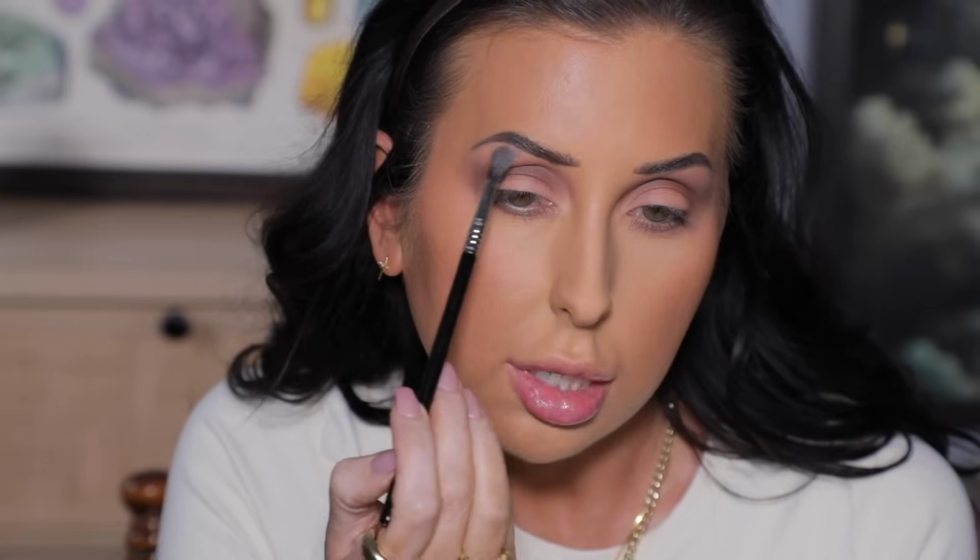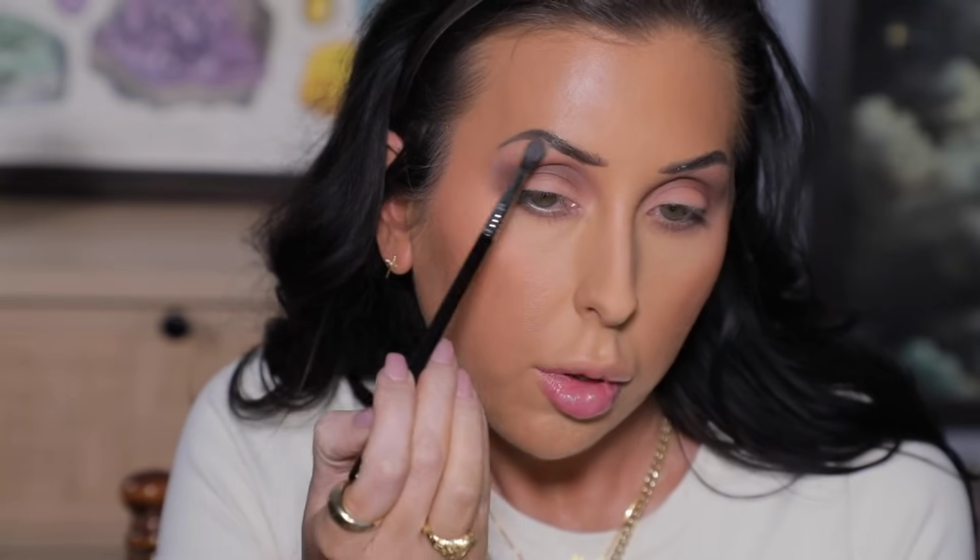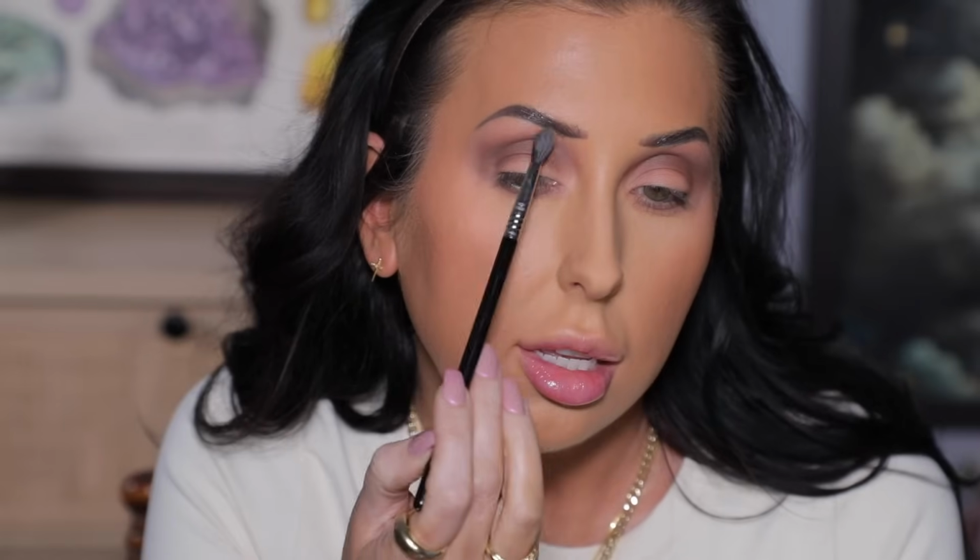If you have a skin tone that maybe leans a little more cool, you could definitely use the more pinky shade or the more taupey shade. But for me, with the olive saturated warmth to my skin, this is going to work really nicely.